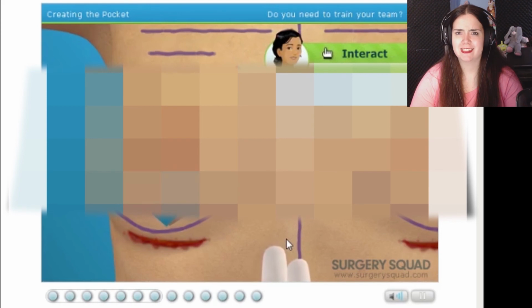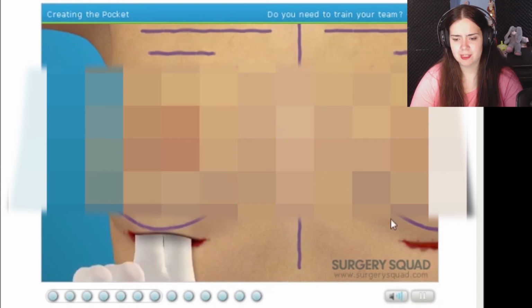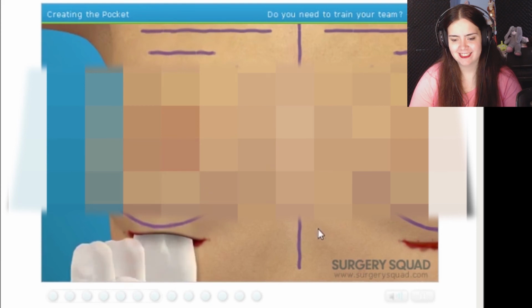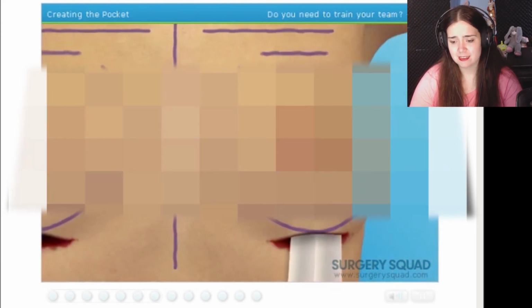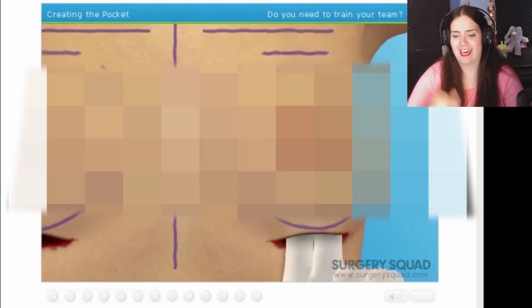Can you really slide your finger into the incision and move it back and forth to create the pocket for the implant? Yes, I can. It's really weird though. Ugh, squishy. Squishy. Okay. You won't be able to say this, but the nipple's like moving everywhere.